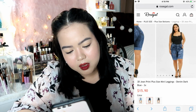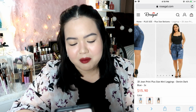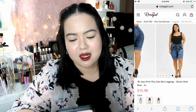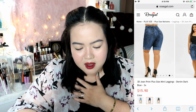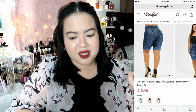This is called the 3D print. 3D print plus size mini leggings in the color denim dark blue. 3X din yung size niya. It costs $15.90 and I love this so much, as in. Tignan niyo ang ganda-ganda, tignan sa model. Oh my gosh, her butt looks so freaking good.